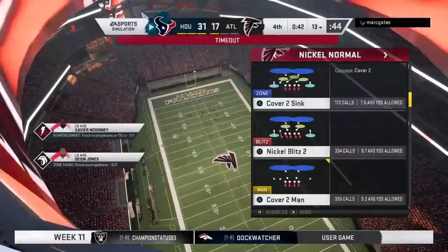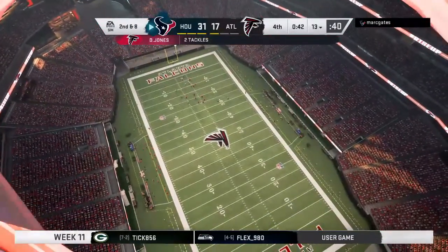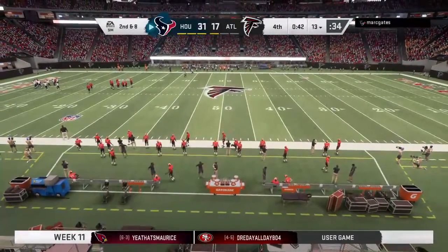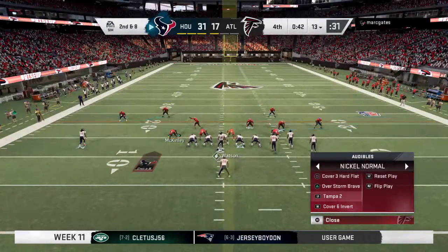And he'll take this one only up to about his 13-yard line. The Falcons going to use the second of their timeouts as they'll stop it with just over 40 seconds to go in the game. The last run good for 2. Here's 2nd and 8.